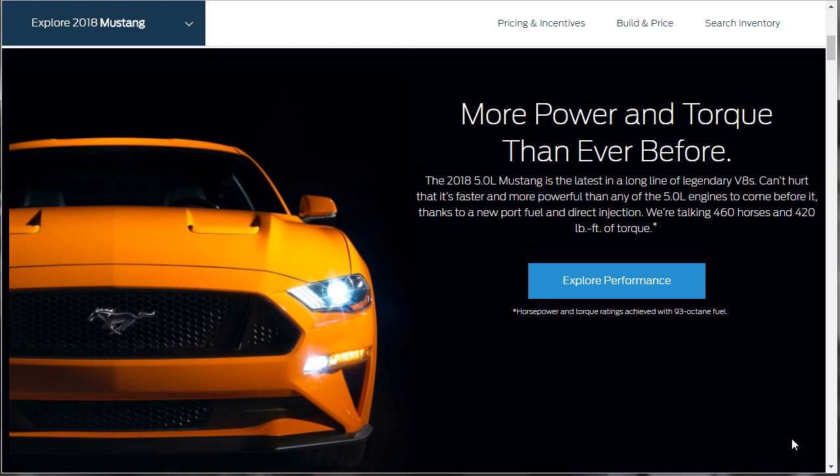Finally, the GT Premium adds the creature comforts of the EcoBoost Premium trim. This includes such features as leather upholstery, revised cabin trim, power front seats, a 9-speaker audio system, dual zone automatic climate control, Apple CarPlay and Android Auto, an 8-inch touchscreen with the Sync 3 infotainment system. So a lot going on for 2018. With that said, let's jump into the build.